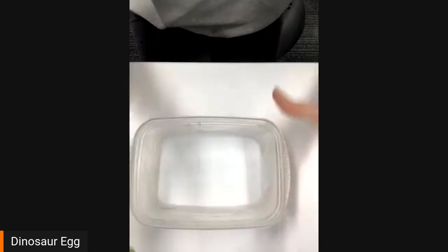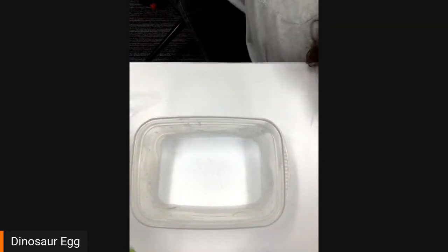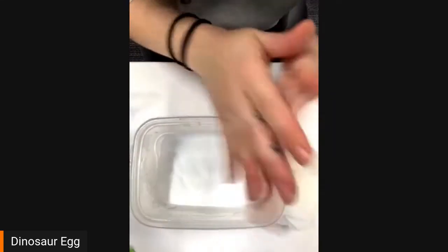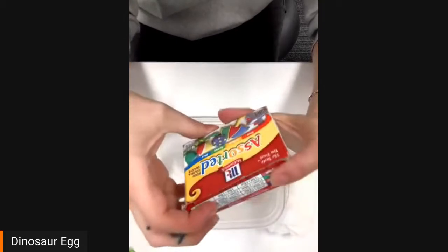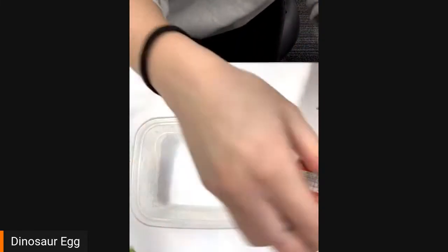And I'll show you what I mean. Okay. I do recommend some gloves once we start forming the egg though. So what you're going to need is the baking soda, and I poured some in, water, food coloring to make it a really fun color, wax paper, and a container here.